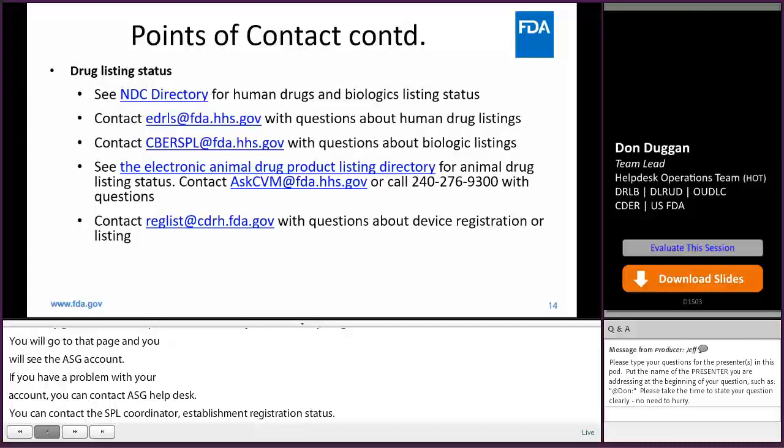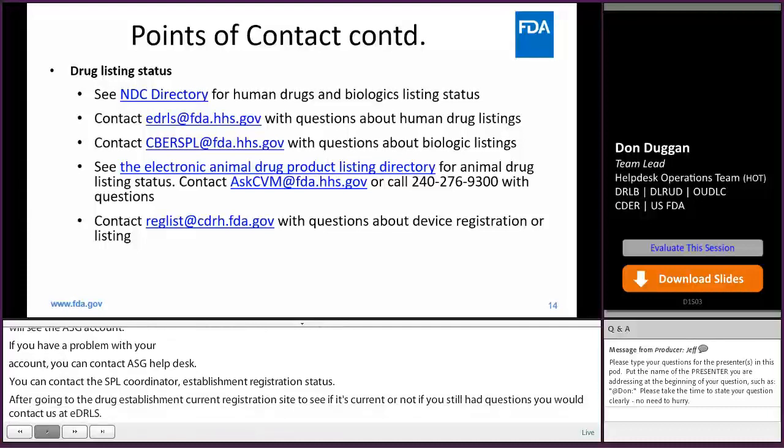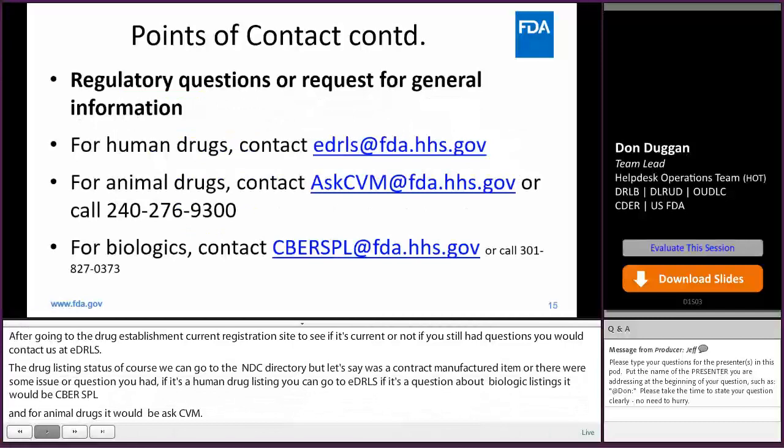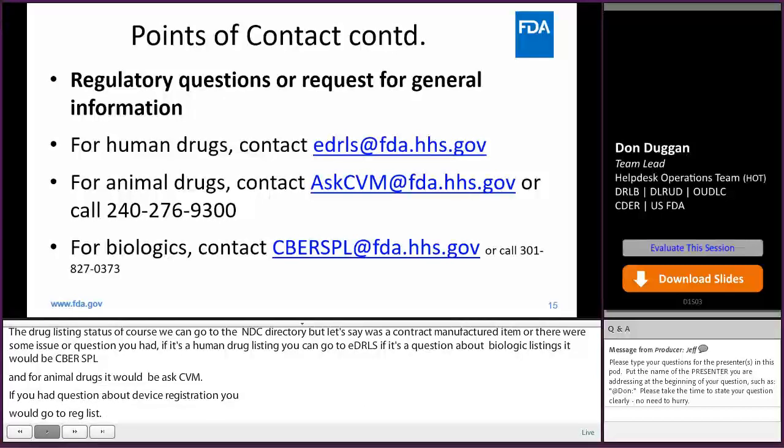For drug listing status, well, of course, we would go to the NDC Directory, but if, say, it was a contract manufactured item or there was some issue or some question that you had, if it's a human drug listing, you come to eDRLS. If it's a question about biologic listings, that would be CDER SPL. And for animal drugs, you would go to Ask CVM. Now, if you had a question about device registration or listing, you would go to RegList. For regulatory questions or general information, for human drugs, it's eDRLS. For animal drugs, it's Ask CVM. And for biologics, it's CDER SPL.